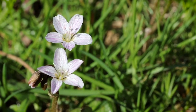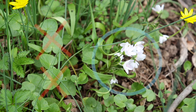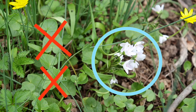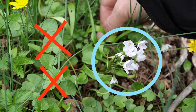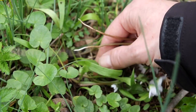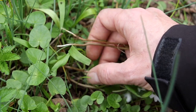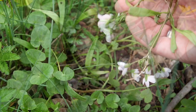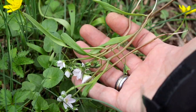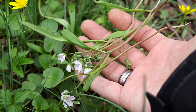This little herb is called Spring Beauty. I find this plant to be so delicious, I have a dedicated video all about it. Every part of the plant is great. The stem, the leaves, taste like fresh spring lettuce. Absolutely amazing when I throw them in my salads or even eat them as is.